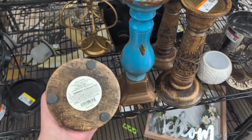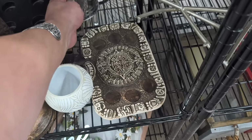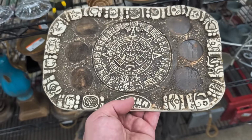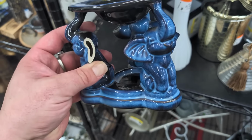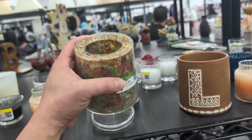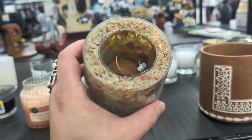Are those actually wood? They are, but they're newer. What's this little guy? Oh, like a Mayan calendar kind of a job, huh? With little divots. So it's like a tray or something. Cancun, Mexico, $2.99. We'll leave that. Oh, look. Fresh carts going by, so we'll have to check that out when we go around the corner. It's a little effluent, but he's got a broken ear. Like an oil warmer. That's an interesting candle holder that they stuffed all of that in, and then that candle's in the center.